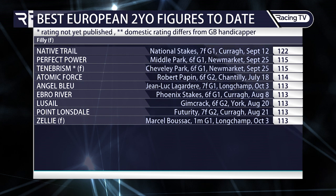Now, help me out with this if you can, Lydia. So first of all, Native Trail, 122 as you say, is 7 pounds clear. Where exactly are these figures from? And if you can touch on the asterisk as well, please.